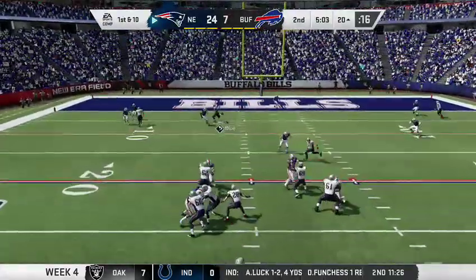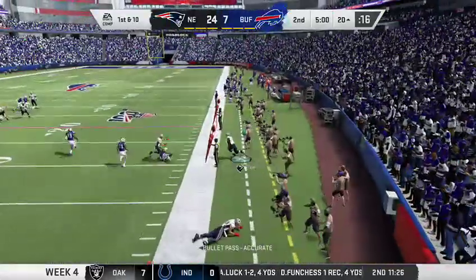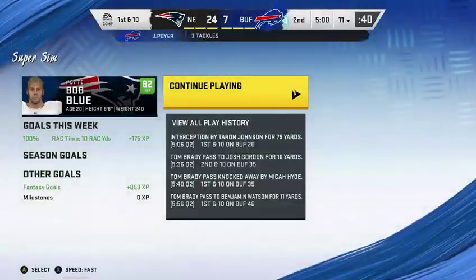Into the red zone, it's Brady. He rifles one that's intercepted. Teron Johnson able to pick it. And a big turnover there as his guys.